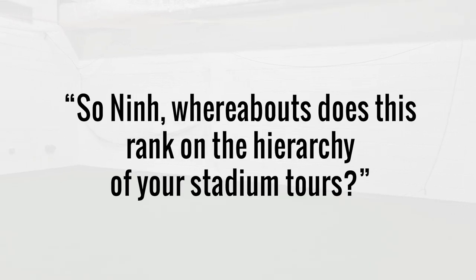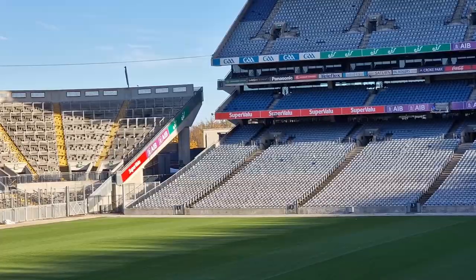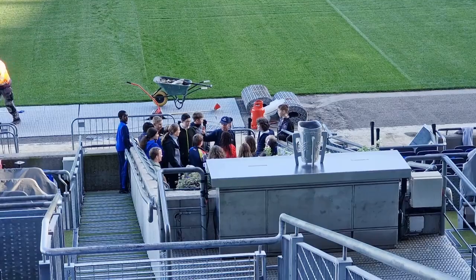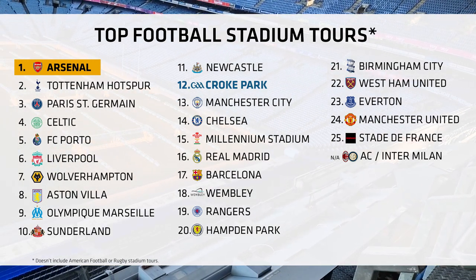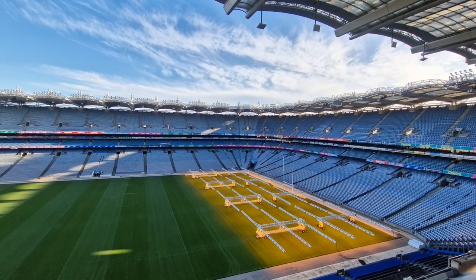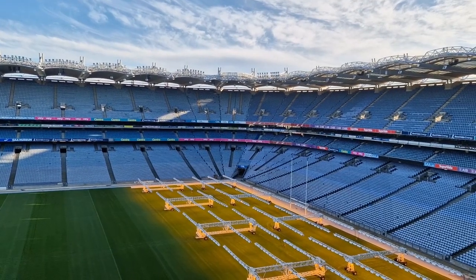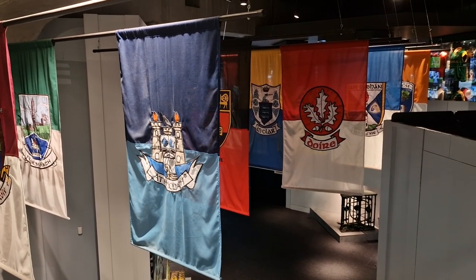So, Ninh, where does this rank on the hierarchy of your stadium tours? Well, even though the GAA maintains that Croke Park is a venue for Gaelic sports only, it has hosted association football in the past. So it does actually go on my hierarchy, and it goes somewhere around here. It's a good tour, and the museum definitely makes it worth the money. The things that you do see around the Croke Park tour, you don't get to see all that much of it. But you know what? It was actually better than quite a lot of the tours that I've done that have a lot more stuff on display, so I can't be too critical about that. If it didn't include that wonderful museum, it'd probably be lower, but as it stands, it's pretty good.